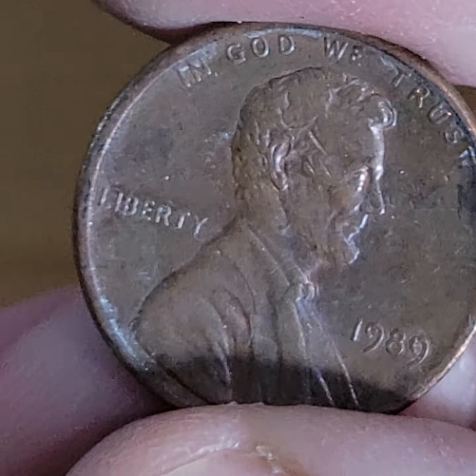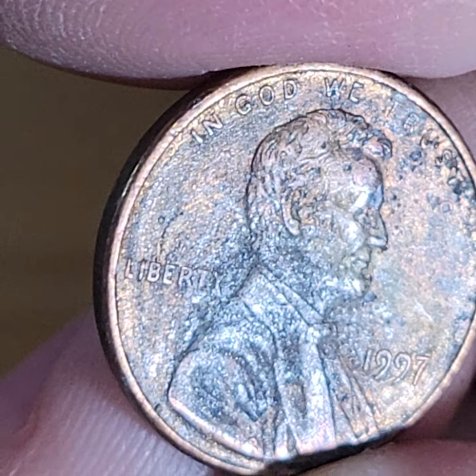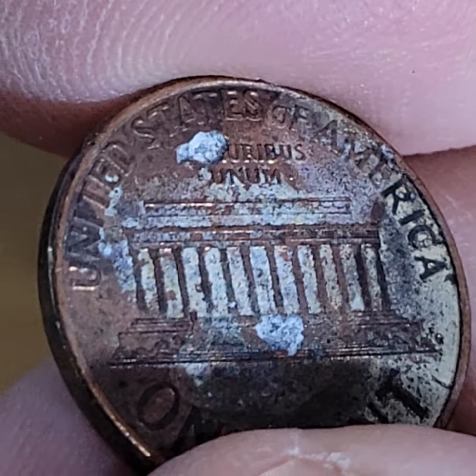Yeah, something's going on with this. You could tell the rim and all that. It's too ugly though. 97. That's another double ear one. We could tell it's not double ear. Is that like a corrosion, like a hole in it?